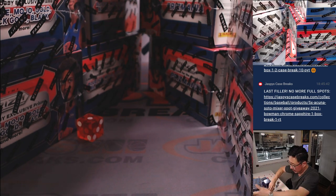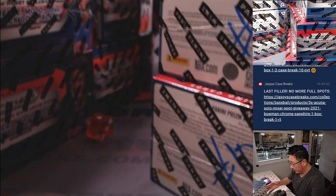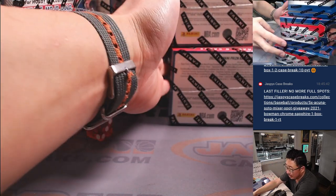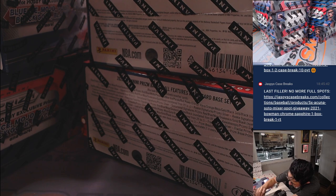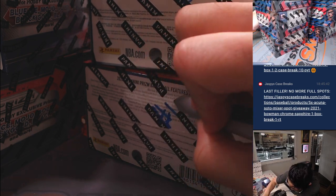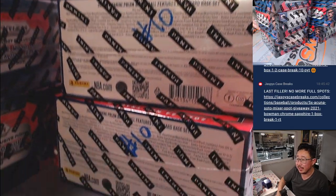I'm going to use a Sharpie here, and we're going to mark all of these number 10 so we know they're from the same case. I think there are some other loose boxes of Prizm Basketball laying around, so we want to not mix those up. All right, so there it is. Pick your team 10, 10, 10, 10, 10.